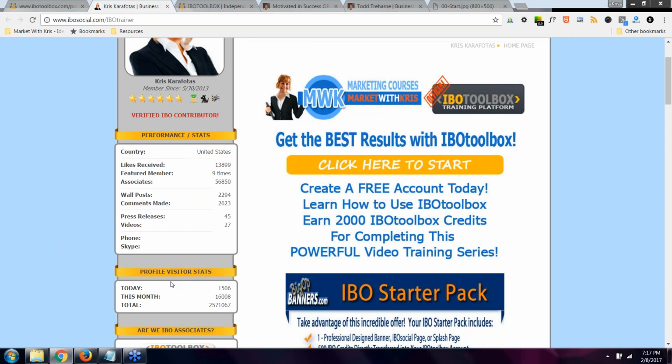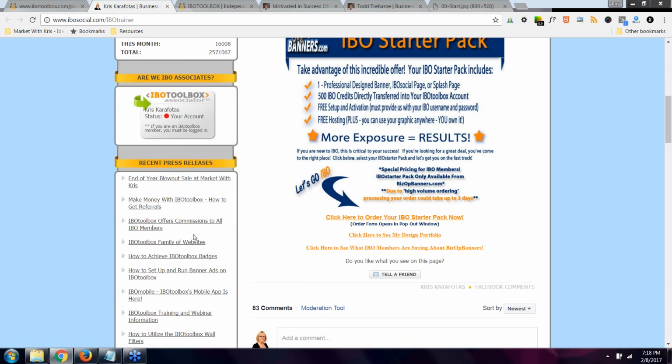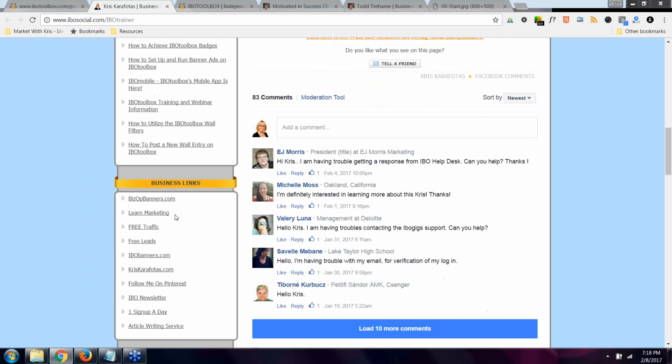And profile visitor stats, this is automatic. It will display your daily, monthly, and total. And then we've got the IBO Associator widget, which is automatically displayed. We've got our 10 most recent press releases showing up over here on the left. Business links, which is step 6 under Edit Profile, this is where it shows up here.